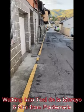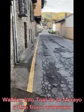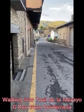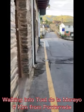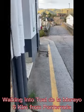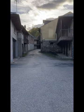Just walking into the first town on the Invierno, Toral de Merayo, and we're walking down here. It's been well signposted, with plenty of way markers. We're about to cross over a nice little bridge over the Rio Oza. Not sure what's going to be in it, but we'll find out. Beautiful little town.